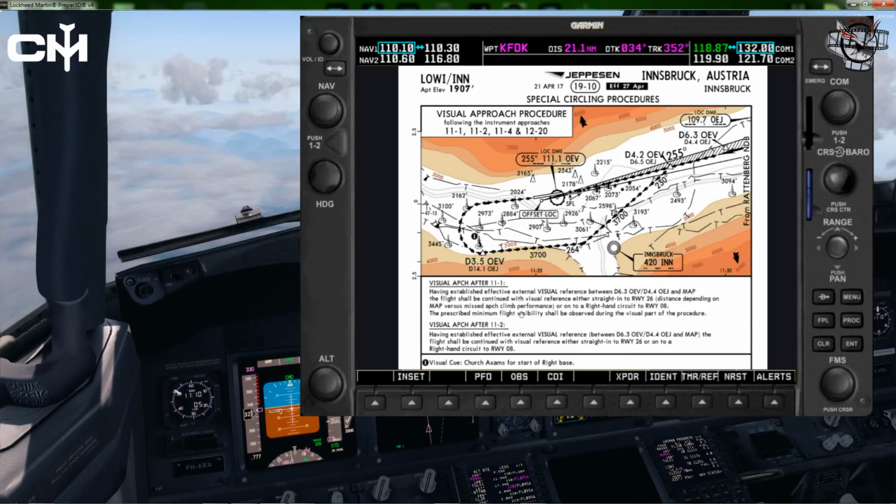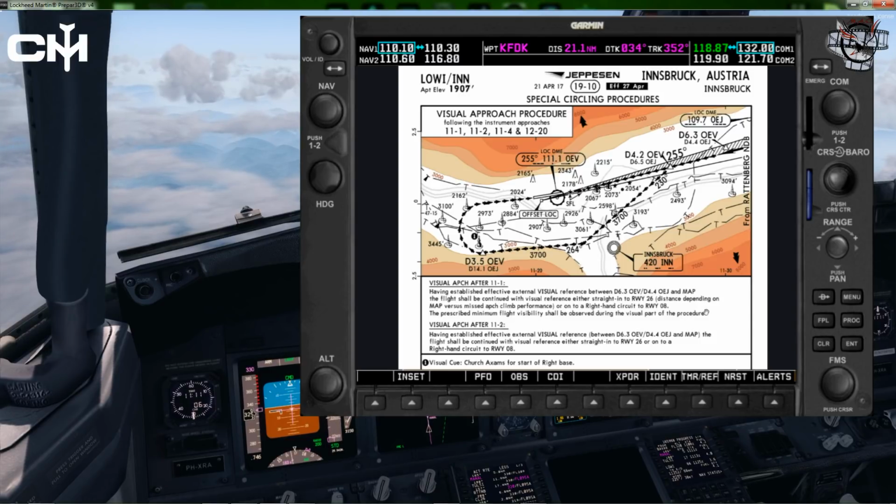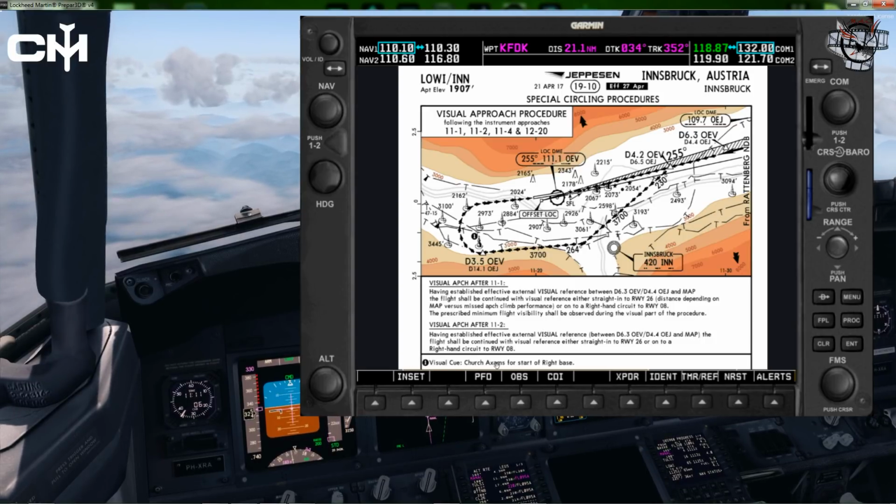Taking a look at our information down here, visual approach after 11 TAC1, which is the one we took a look at. Having established effective external visual reference between 6.3 and 4.4 from OEV and OEJ, right? So that's out here, in between here. And missed approach point, and the missed approach point. The flight shall be continued with visual reference either straight into runway 26, not for us, or onto a right-hand circuit to runway 8. Prescribed minimum flight visibility shall be observed during the visual part of the procedure. So in other words, we need to have proper visibility to be able to see where we're going. And then it tells us here, visual cue, church axons for start of right base.